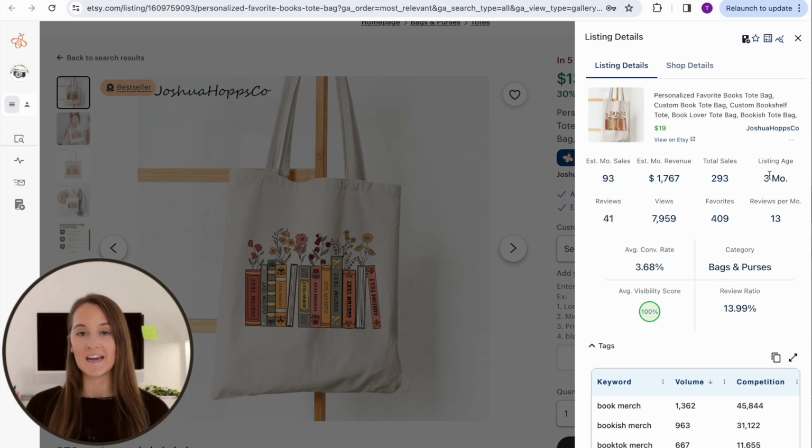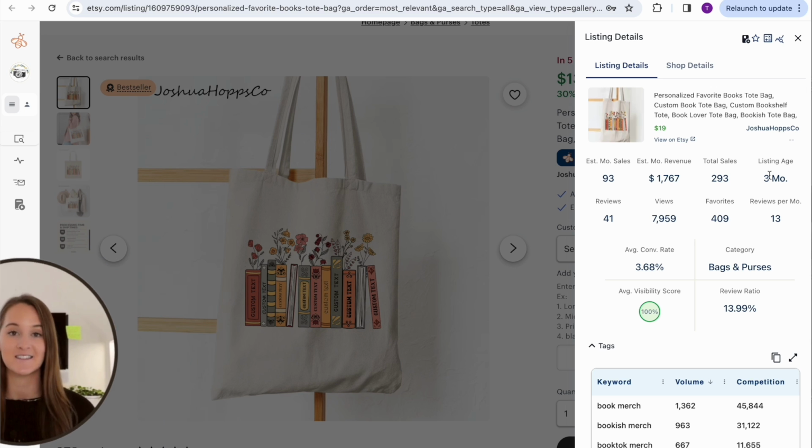Seeing the listing age is one of the validating factors for me when I'm doing this research on Etsy using Everbee. The reason being is I personally like to find listings that are under 6 months that are showing a lot of traction, like this example here. Now I'm going to do one more step in my research. I really like the idea of this book tote bag, and this listing has inspired me a bit on it, but I want to make sure that this truly is a niche that is in demand.